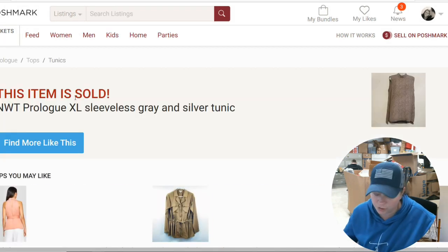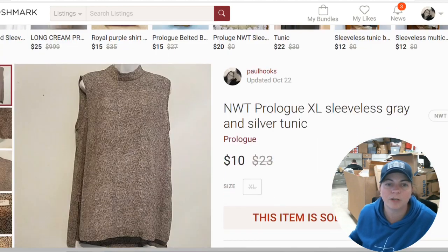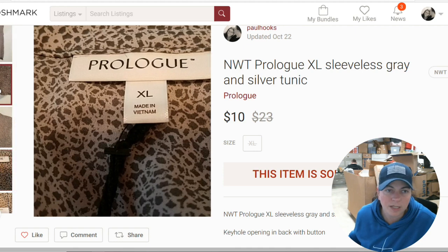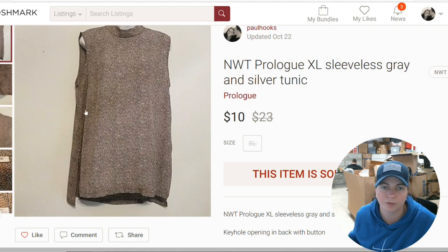And then I have NWT tags, Prologue extra large sleeveless gray and silver tunic, $5.25 is what I earned there. $2 is what I have invested. $3.25 is my total profit on this really cute sleeveless tunic. And taking this up close picture helps to show the pattern on it because it's a little difficult to tell from this far away photo.